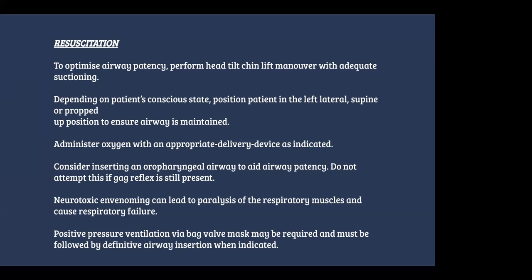If the oxygenation does not work, supplementation is a must, with an appropriate delivery device as indicated. We can also consider inserting an oropharyngeal airway to aid airway patency. Do not attempt this if the gag reflex is still present.